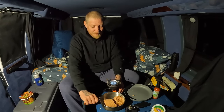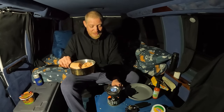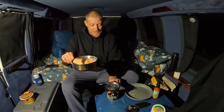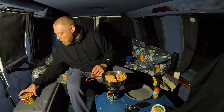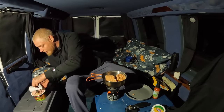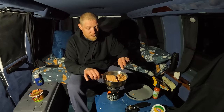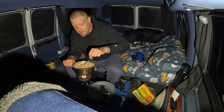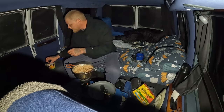Beans. I'm gonna try to turn this down as low as it'll go. This does have a tendency to burn your stuff if you're not paying attention. It's such a concentrated flame on the bottom of there. That's cooking. We'll just let this go until the beans I feel like are ready, I guess. A little bit of campfire on the ham steak wouldn't have been bad, though. Turn that off for a second and see how these are doing.